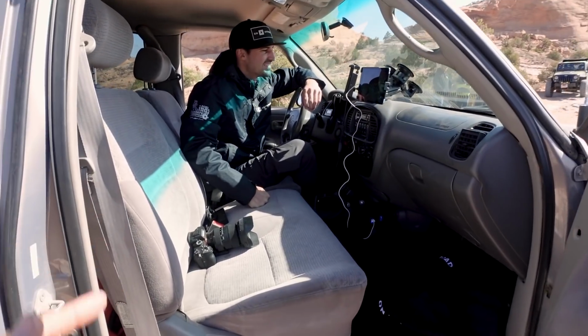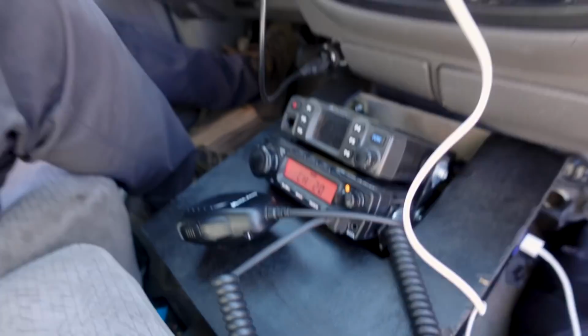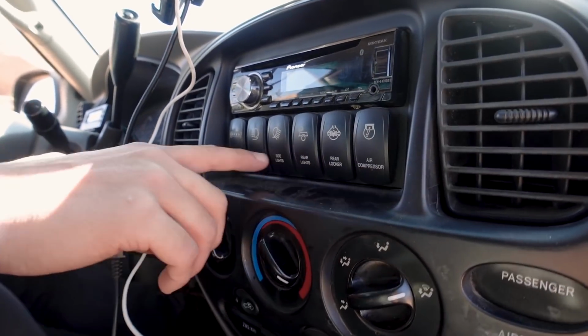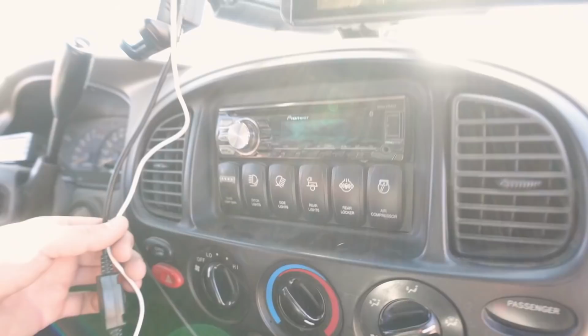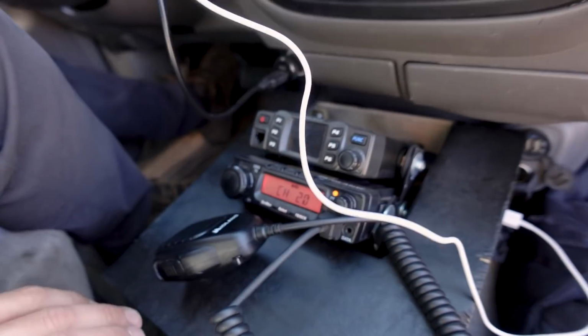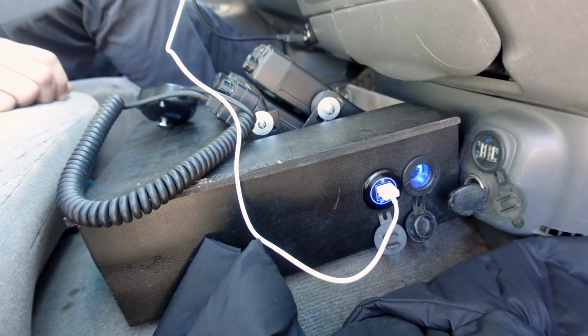You ready? Okay, cool. Take us through the inside of this thing. So for the front interior, I got a custom S-Pod. I did all the switches to match the lights. The air locker is engaged with the air compressor here, so I have onboard air to fill up my tires. Then I have a radio comm box I built. It uses Midland GMRS and a Midland ham radio. Kind of covers all my bases, and then I have a CB radio to communicate with truckers.